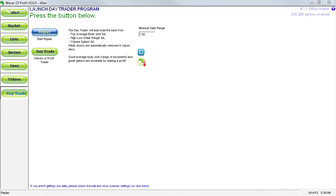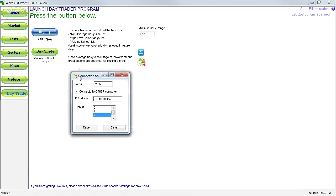Okay, great. So the thing is, if it's not on your computer, and that's what this icon brings up for you, you can get in there and set it up. So I've set it up to talk to a different computer here, and I'm going to launch that in a second. I'm just shutting it down on my local machine.